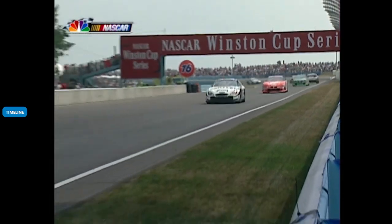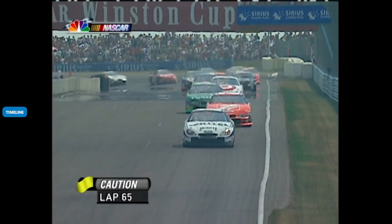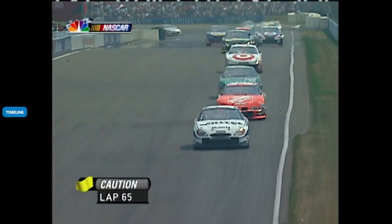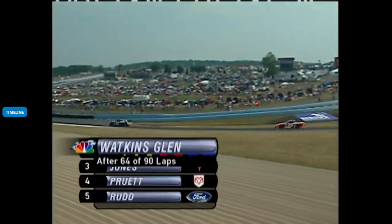Benny said mechanical. It's going to be a big story of the day. So the caution is out, fourth one. Here on Sirius Satellite Radio at the Glen, Ryan Newman takes the yellow flag as the leader. Will any of the leaders pit? Good question. We'll find out when we come back to New York.